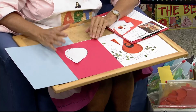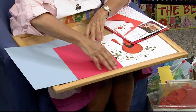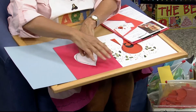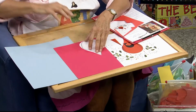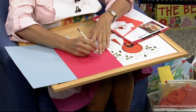Now, you remember what I tell you. Put your piece close to the edge, so then you don't have all of this extra paper. If I do this, I have a little here and a little here and a little here and a little here. And that doesn't make you have extra scraps. So I put it as close to the edge as I can. Plus, it's so much easier to cut something out that is near the edge.